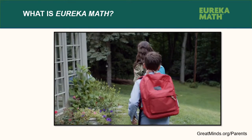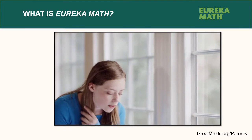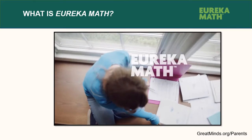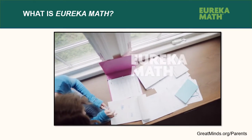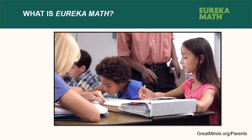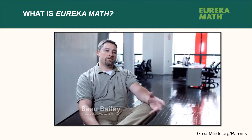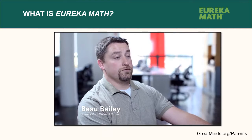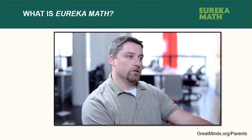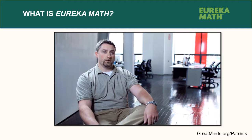At Great Minds, we believe that every child is capable of greatness. That's why we created Eureka Math, a comprehensive math curriculum that helps children become not only literate, but fluent in mathematics. As a parent, you might notice that Eureka teaches math differently than the way you were taught in school. Previously, math was taught as a series of tables and rules that we had to memorize. But Eureka goes deeper. It goes into what is behind those tables and rules.